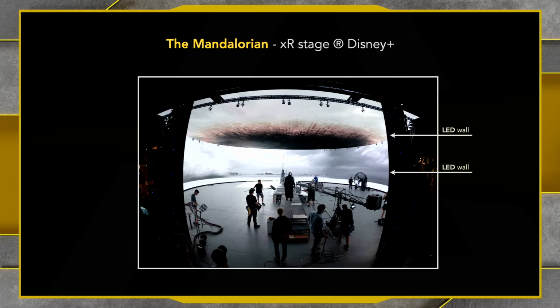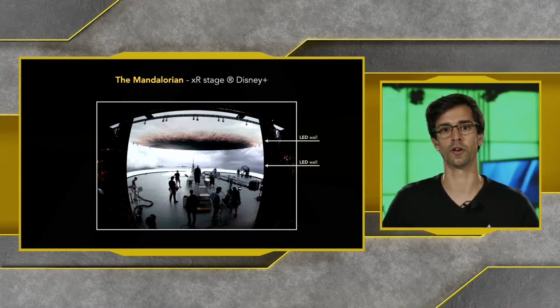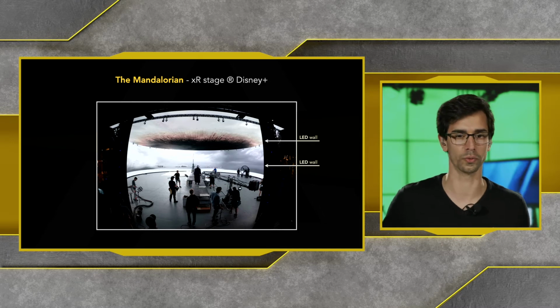the traditional way. The real-time image on the LED screen also brings the actors a real scene, a more engaging environment coming from that LED screen, and therefore their performances are also enhanced by the fact that they can see what's around them and not just look at a green screen or a blue screen and then introduce those animations in post-production.